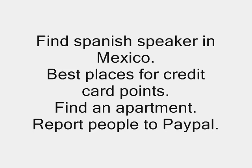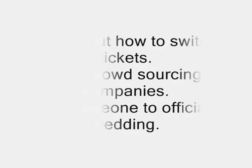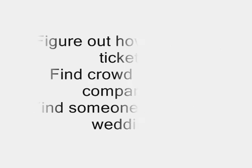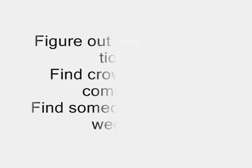When Don and I were still long distance, he got sick one day, so I had them help me figure out how to get chicken noodle soup delivered to his house. I've had them help me figure out how to switch names on tickets. So tickets that I bought that I was no longer going to things, I had them switch.